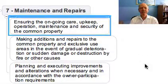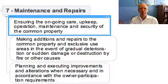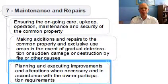They ensure the ongoing care, upkeep and operation, maintenance and security of the common property. They make additions to and repairs to the common property and exclusive use areas in the event of gradual deterioration or sudden damage or destruction by fire or other causes. And they plan and execute improvements and alterations where necessary and in accordance with the owner participation requirements in the prescribed management rules.